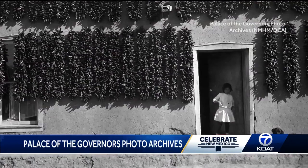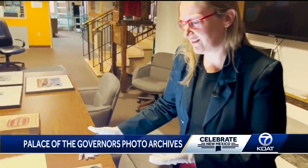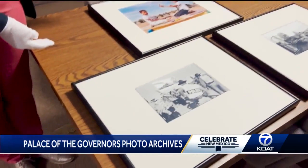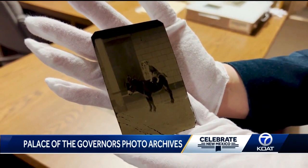Preserving these little treasures is the job of the photo archivist at the Palace of the Governors Photo Archives. Here's an example of a photo negative on glass. Hannah Abelbeck walking me through some historic photos, explaining how they determine what year it was taken and the story behind them. This is a tintype, which is another popular 19th century format, and we really like this one because it's a dog on a burro.